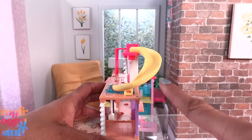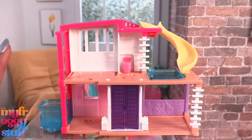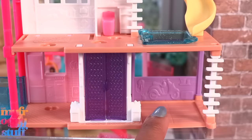But the slide does hang over in the back a little, so keep that in mind if you plan on putting this on a short shelf. I want to say this is inspired by the 2020 Barbie Dreamhouse. If I'm wrong, please let me know in the comments down below. And I think this one was 2022. I don't know. But there's a garage area with a sculpted scooter.